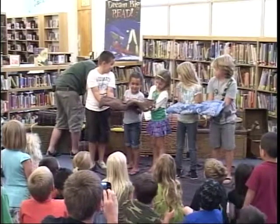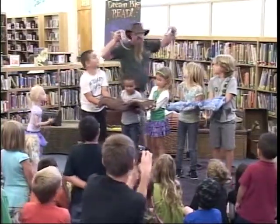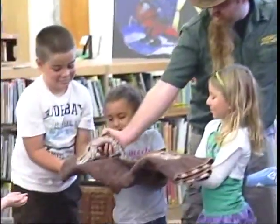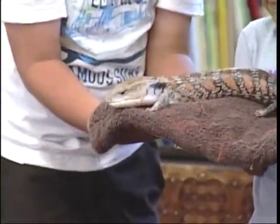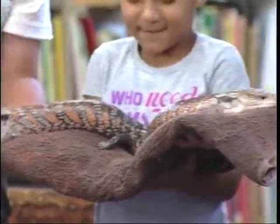Here comes her brother Jake and her brother Elwood too. You know, these guys do not sing or dance. They just mostly sit there and hang out. We'll have Jake sit on that side there. They have a blue tongue, which is great. In fact, these guys are really neat.